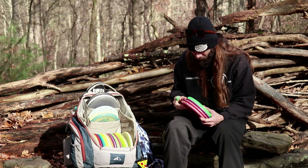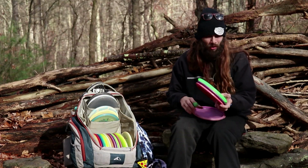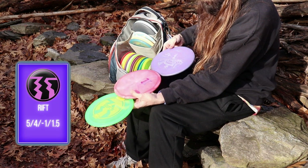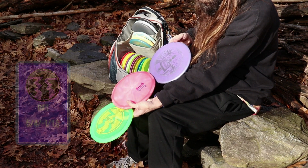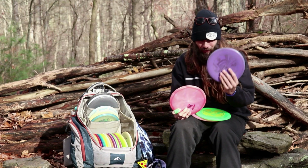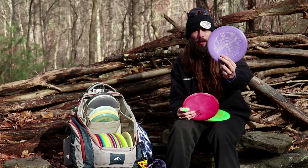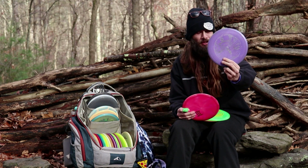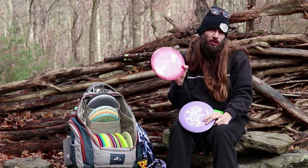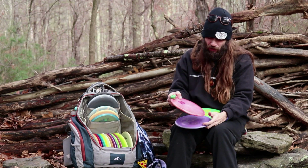I also throw 3 Riffs at the moment. I've got a Proline Swirly Riff, a First Flight Riff, and the SP Riff. We'll talk about this one in a second. This one's flippier, kind of like a Buzzz SS kind of disc, so it gets that nice consistent turn as it's going through the air. And this one's just a little bit straighter. It's got a little more meat to it.